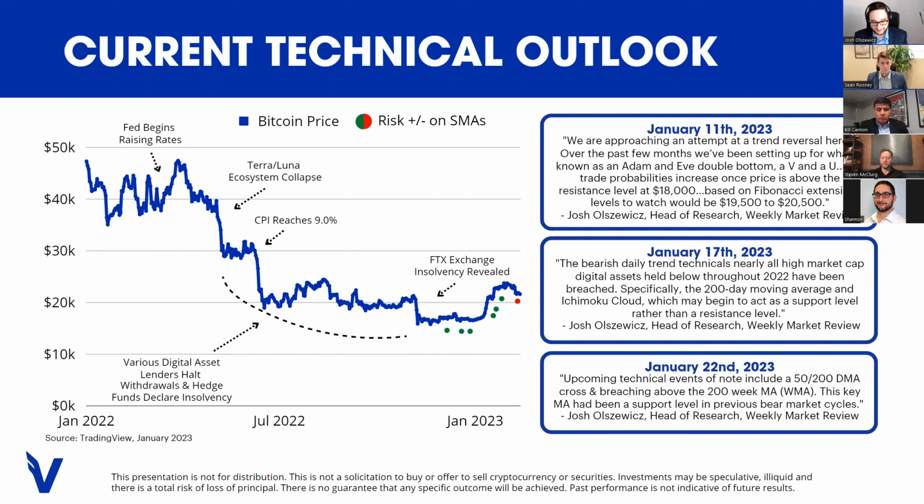And finally, at the tail end of that, FTX, of course, as everyone well knows, was revealed to be insolvent. And really it was shortly after that where we finally felt comfortable adding risk back to these products, because at that point we felt that much of this deleveraging had been out of the system.